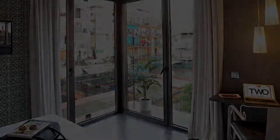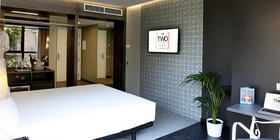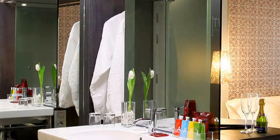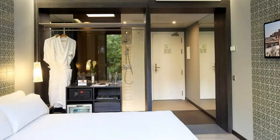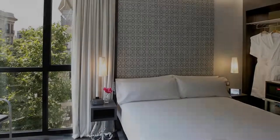Now you are watching a 4-star hotel. The location of the hotel is attractive and guests love walking around the neighborhood. There are 5 types of rooms available on booking.com. You can book online and enjoy it. You can see more than 1000 reviews of this hotel on booking.com. Its review rating is 8.6.